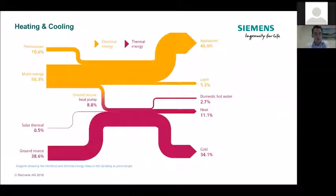Here you can see the divide between electrical energy and thermal energy. As I said, the photovoltaics give about 10% of electrical energy, and 50% comes from the mains, the UK power network. That powers appliances throughout the building and light. Whereas for thermal energy, a very small amount comes from solar, and almost 40% comes from the ground source.